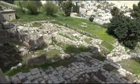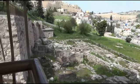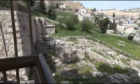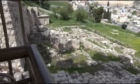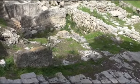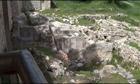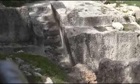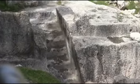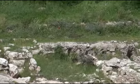What you're seeing here, if you're coming up the steps, it would be to your right hand. These are the actual ruins of part of Caiaphas' house. The quarters, the rooms. You can make it out, this is actually two different rooms right in here. And there is a set of steps there that lead up out to another portion of the house there. Right there, the other steps coming up out. So it was actually a very large house.